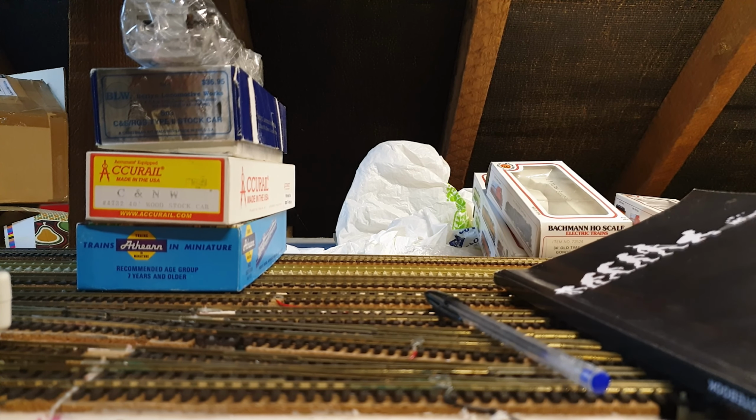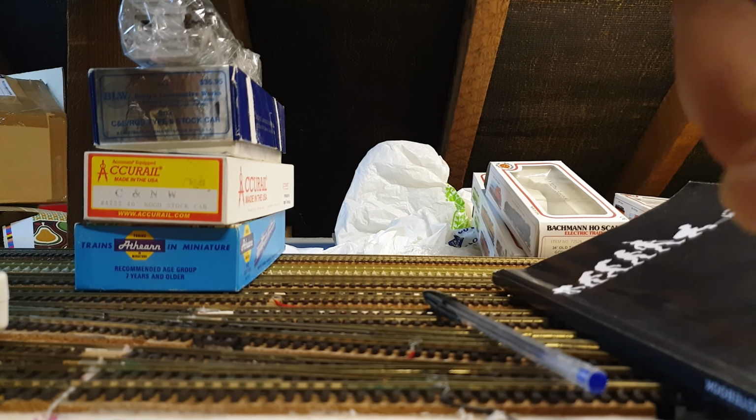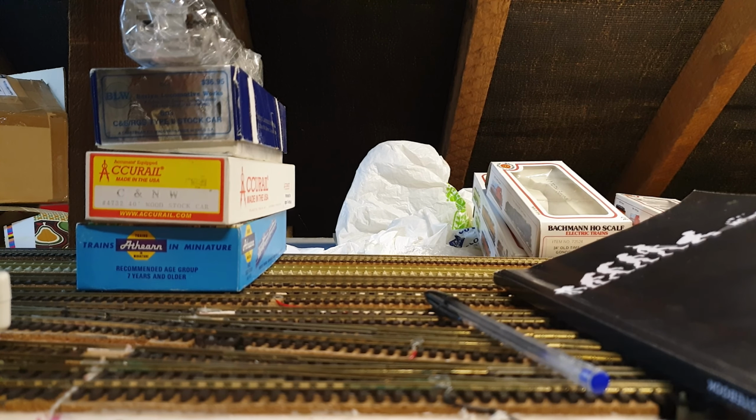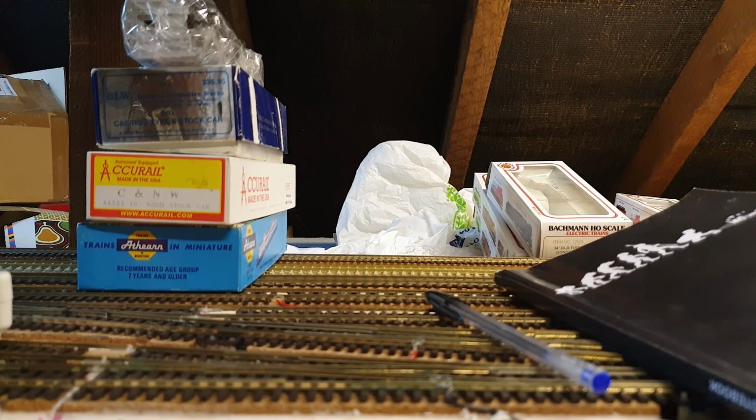We've got some stuff to look at. We've got these items here. Plus, you can probably see something on the top. Then we've got all the unboxed stuff to go through, plus the boxes, which haven't got any items in yet. So if we've got time, we've got plenty of stuff to cover.